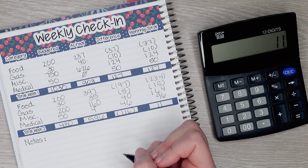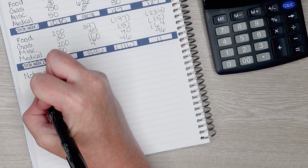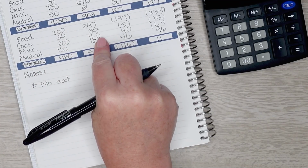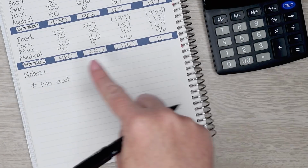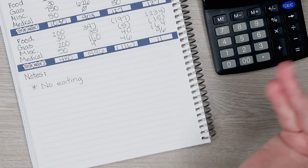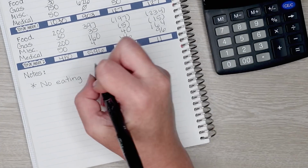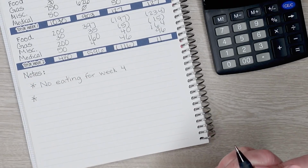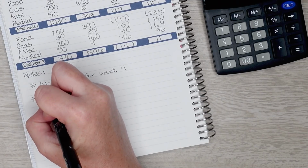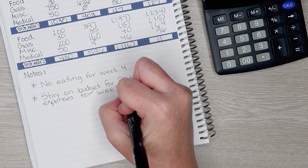Okay, so in my notes, I'm going to give myself a couple of goals. So first goal, no eating out. Now, we just did week 2 here. So next week will be week 3, and week 3 has already happened. I just don't have all the information for that week yet, so that's why I'm doing it 1 week behind. So I'll say no eating out for week 4, because that's the only thing I can actually change now. Week 3 has already happened. Okay, my second goal is to stay on budget with my food and house expense. And again, this will be a goal for week 4 because week 3 has already happened.